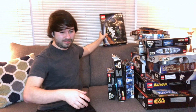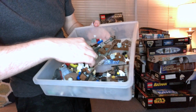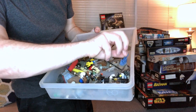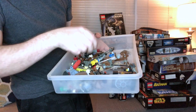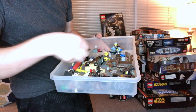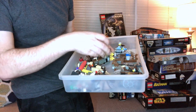Now, there's sets sprawled out all over here. Here's stuff right here. Here's a bunch of minifigures in here. Here's an OG Darth Vader. Here's the Super Battle Droids from Episode 2. Very rare in that color. They only came in 1 or 2 sets. So a lot of cool stuff here. Original Darth Maul just needs his legs. Original Yoda. So a lot of really stellar stuff in here.